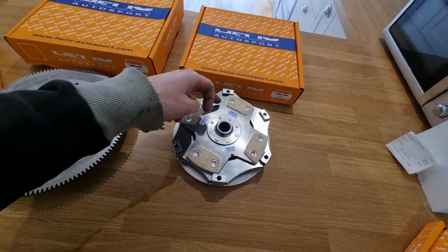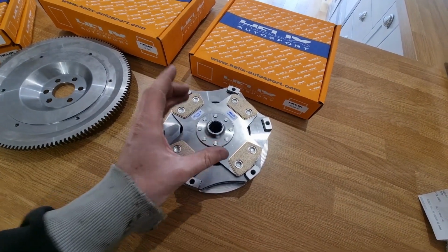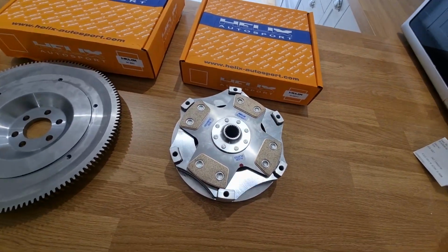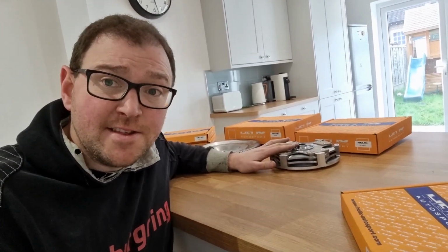You've effectively got two 4-paddle clutches, which is why this can be smaller, only 184mm versus 240 on a standard clutch. But despite being smaller, it's actually rated higher. So this tiny lightweight basket clutch is rated to 580 Newton meters. Very unlikely we're ever going to see much over 500. So this is certainly going to do the job.